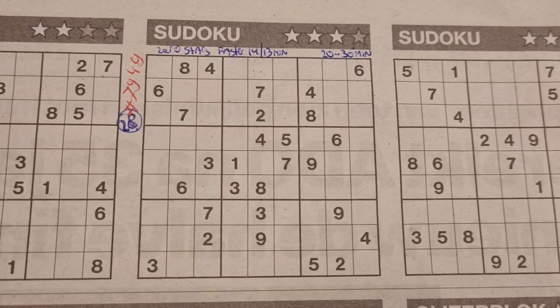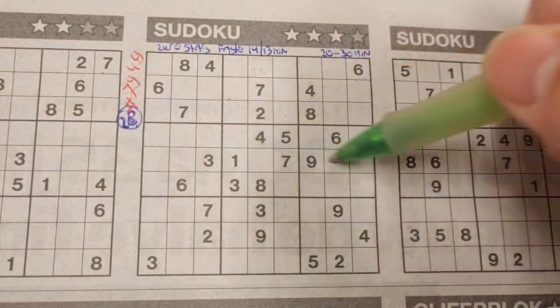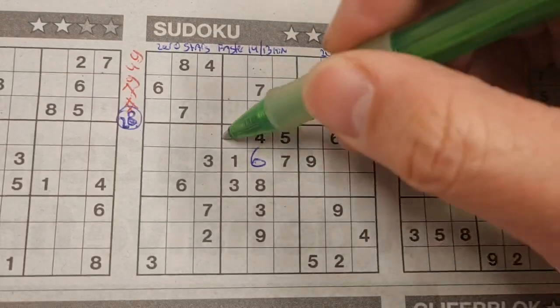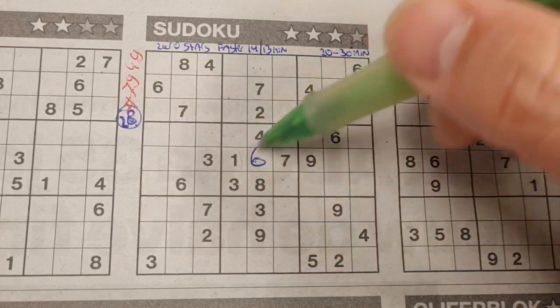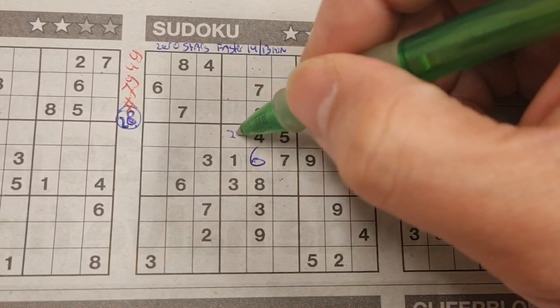Let me see. We have a 6 in this row. 6 in that row. So the row between, the middle row, the only place left for the 6 should be there. So 2 numbers left in this big square. 4 numbers, the 1, the 2 is missing. The 3, the 4, the 5, the 6, the 7, 8, 9 is missing. 2 and 9, 2 and 9. Let me mark those.